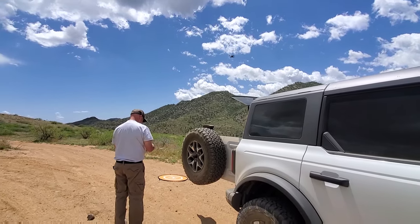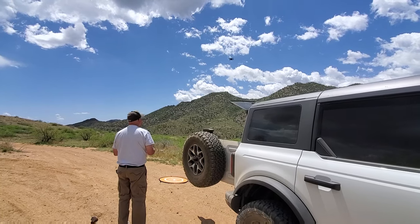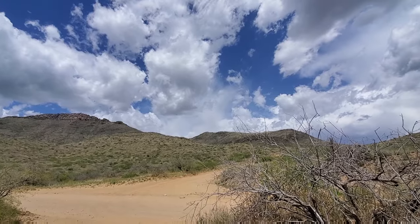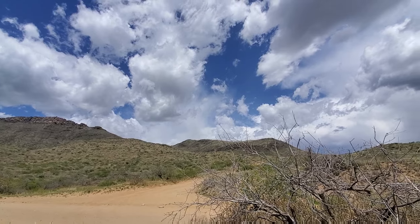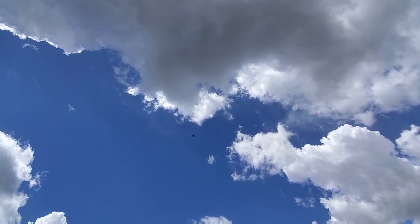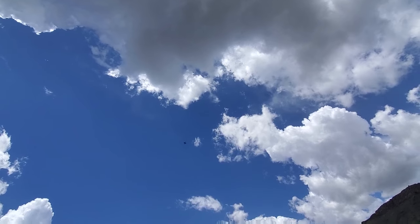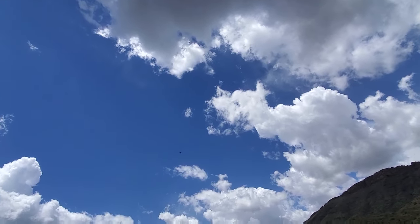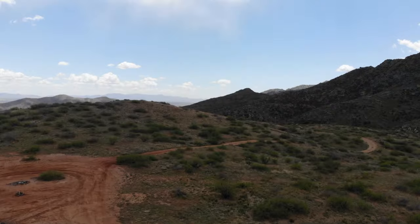Sometimes weird things happen when we're out exploring, and this is one of those times. What you may or may not be able to see, Bob's drone was competing with a hawk in the sky. Thinking it's an enemy, birds will often try to attack a drone. The results are bad for the bird and the drone. So to be safe, Bob kept his drone at a lower height for this flight.